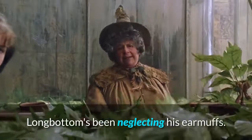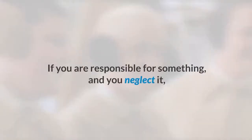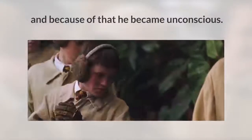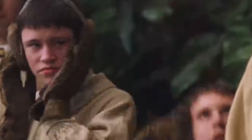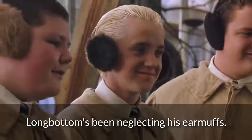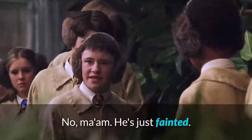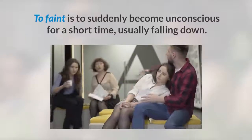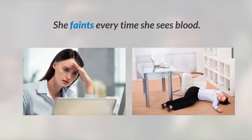Longbottom's been neglecting his earmuffs. If you are responsible for something and you neglect it, that means you do not give it the necessary attention or care. In this case, the professor thinks Neville did not take care to wear his earmuffs properly, and because of that, he became unconscious. No, ma'am. He's just fainted. To faint is to suddenly become unconscious for a short time, usually falling down. Example, she faints every time she sees blood.